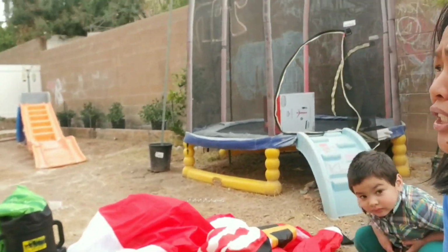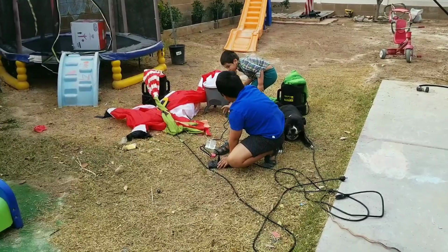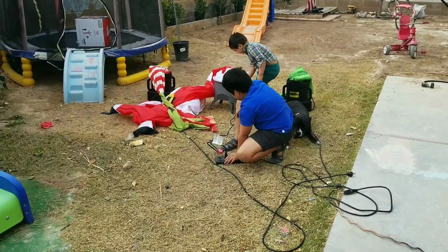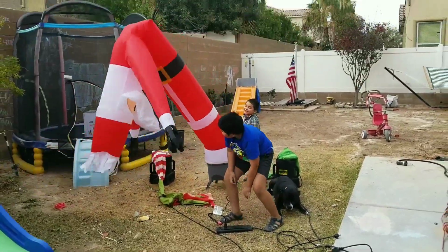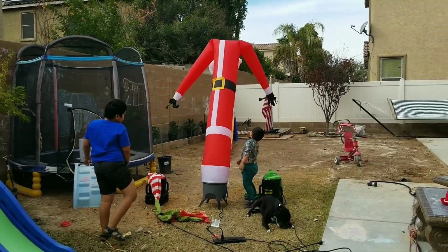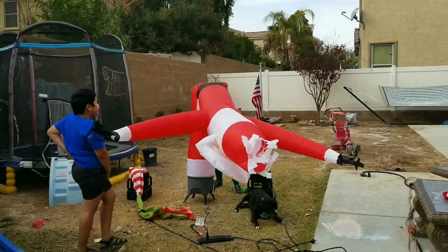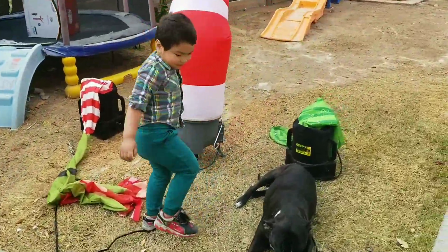All right, guys, ready. Let's turn on the Jolly Jiggler! Go! You have to turn the... There! Woo-hoo! Good job, see? Wow! And make it stable!